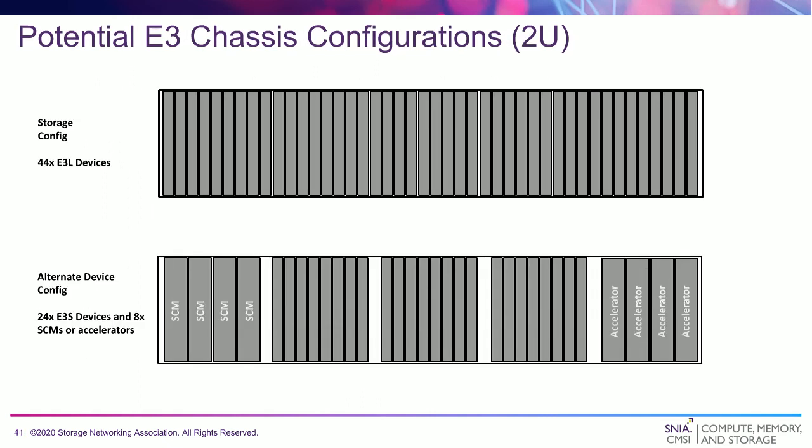Moving forward to the 2U, you can see it's really the same principle in the 2U chassis. On the top here, you can see a very dense storage configuration where you may not have that many downstream components that need high performance or power. And so you can really take advantage of all the volumetric to have a very dense storage configuration. And then on the bottom, same type of idea, where you might have a mix of mainstream NVMe drives up to 20 or 25 watts, mixed in with some storage class memory and accelerators, with potentially some airflow channels that help the cooling in the back.